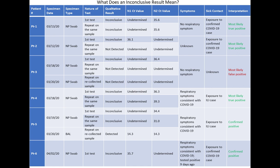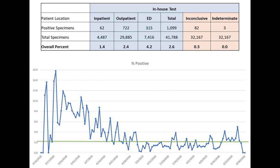Whereas now, when there's more asymptomatic testing going on, we need to do a reanalysis of our inconclusives, because potentially we would see the opposite of this. And maybe they're more likely false positives when you're testing people who really are asymptomatic and do not have a high likelihood of COVID. So again, we haven't made any broad sweeping statements, but I do think it's interesting to analyze inconclusive results overall. Now I want to share some of our total data from UCLA.